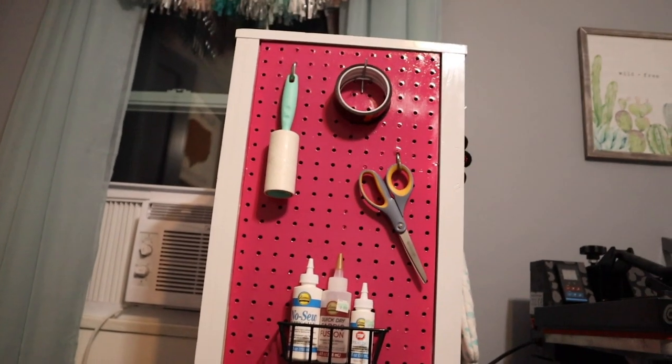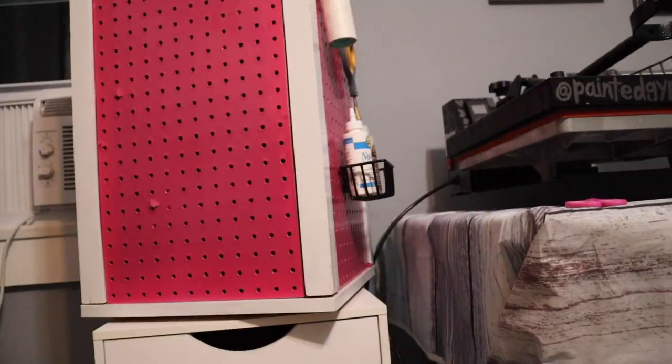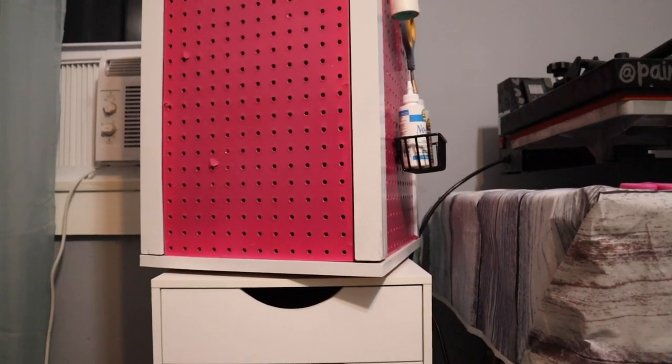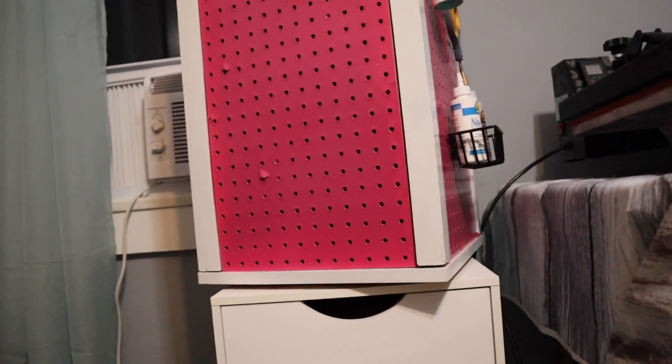Alright guys, so here it is, the finished product. So I left two of the pegboards blank, but honestly, right now I can't really think of anything else that I should put up here or that I need up here. But I think the more I use it, the more I'll figure out what I want over here.